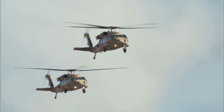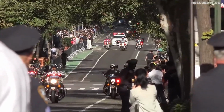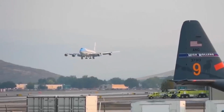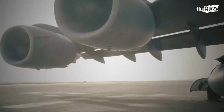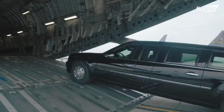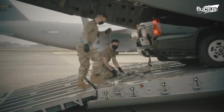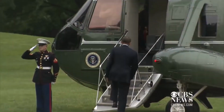But it doesn't end there. As you already know from this video, the motorcade is only used when the president is going a short distance. But if the president wants to go out of the country, then the difficulties of this mission increase. 2 days before the president's departure, both his limousine, Secret Service vehicles, and the jammer cars are loaded into a C-17 cargo plane and sent to other countries.